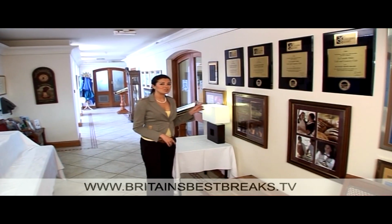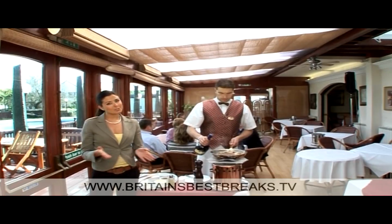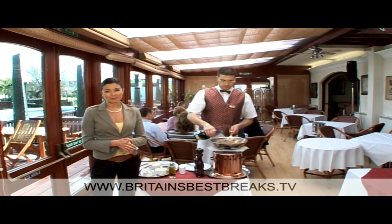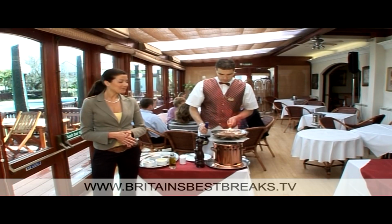With awards like these, you can expect dining here to be a memorable experience. Fresh local food, fish straight from the sea, fine wine, just what you need after a hard day's work on the beach or a round of golf. Smells fantastic.